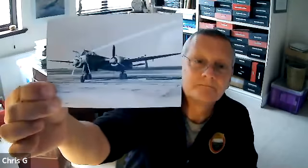But what I'm going to be talking about today are 2 aircraft which came into the end of the war. They didn't really do much because there weren't that many of them, but they each had a different name. Now, the first one I'm going to talk about is this one. This is what the Germans called the Owl, the Uhu.